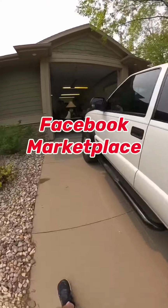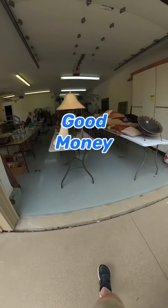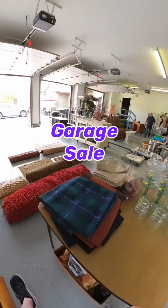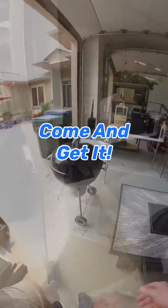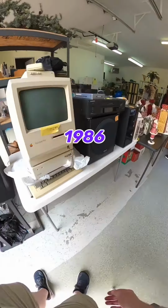This Facebook Marketplace find is going to make me some good money. They were going to have a garage sale the next day, and I saw they had something I wanted, and I reached out, and they said, come and get it. Check out this Apple computer from 1986.